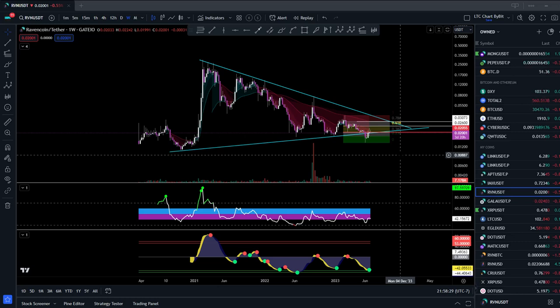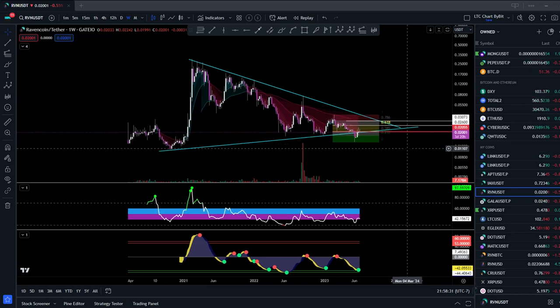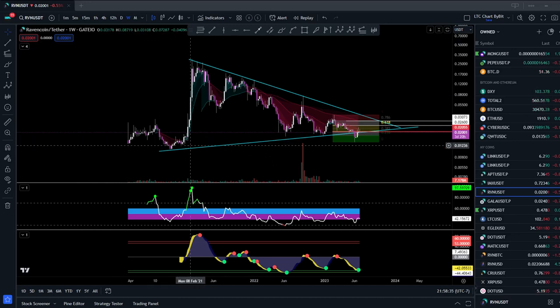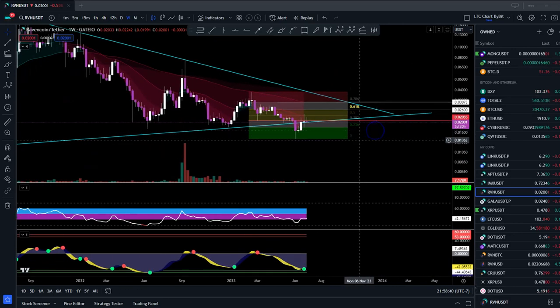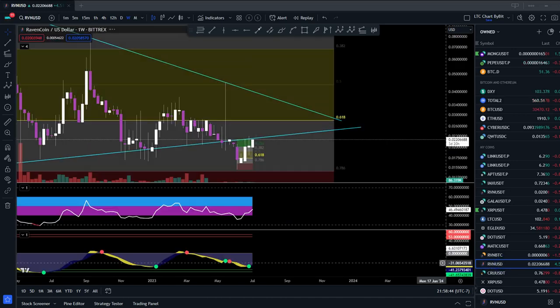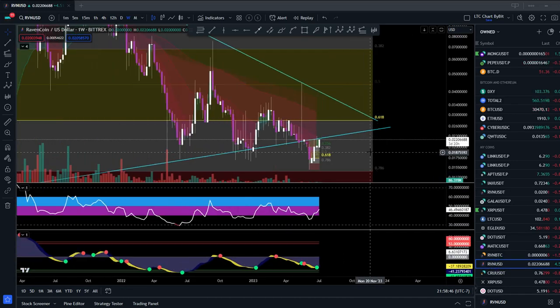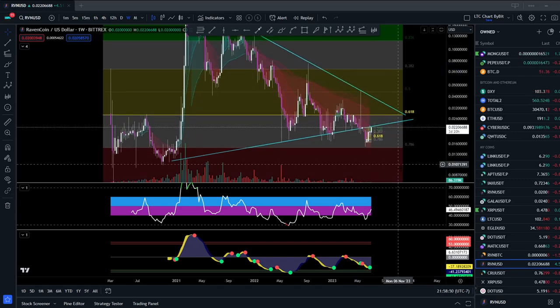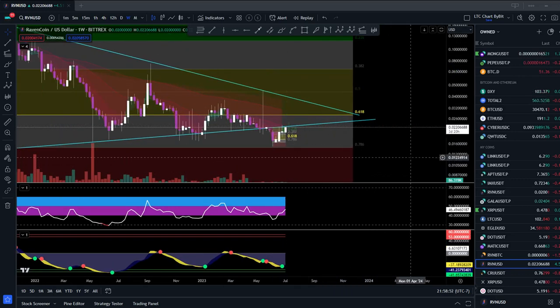But anyway, Ravencoin, I looked at a couple things here I wanted to point out. I'm on Ravencoin on the gate.io chart right now, and we have broken back into the triangle. That's good. But if I go down to the Ravencoin chart on the Bittrex, you can see that we are not back in the triangle yet. We're actually hitting resistance right now at the triangle.